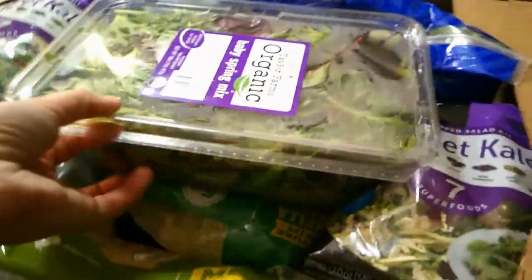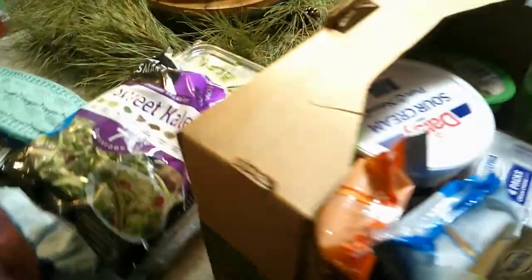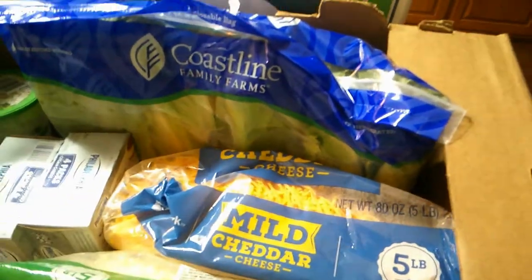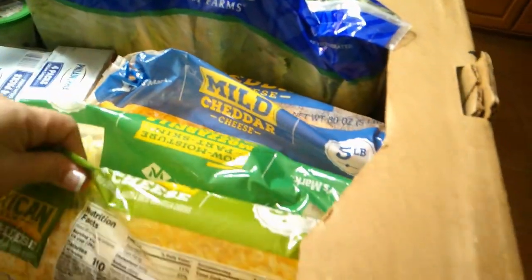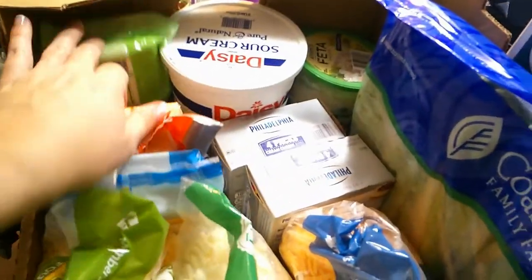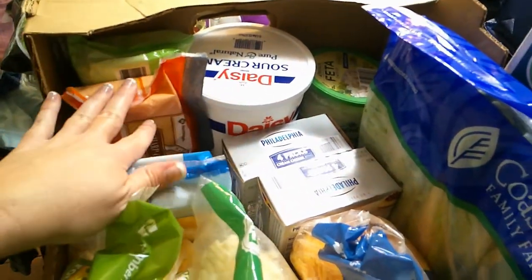Now over here to our fresh veggies. I love salads, so this should be no shock to those of you who know me. I've got plenty of stuff to get me through a couple of weeks on the salad side, as well as some romaine lettuce. We also stocked up on our cheeses because we are completely out of shredded cheese and have been for more than a week now. And then some more sliced cheeses because we like them.